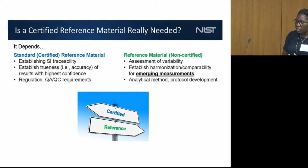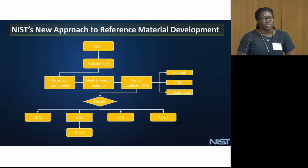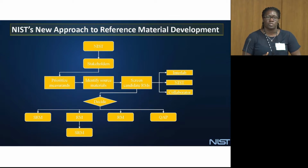It can be used for method development. It can be used to look at your instrument stability over time, as well as comparing results among labs. So again, if you're not establishing SI traceability or concerned with having a very high confidence value, then a reference material could suffice. And based on this, not just SRM 1950, but some of the off-label uses of our other SRMs, it just led us to rethink our process and to start engaging with our stakeholders a lot more.